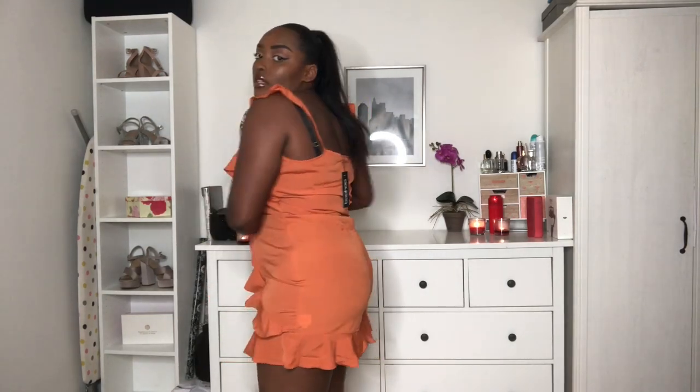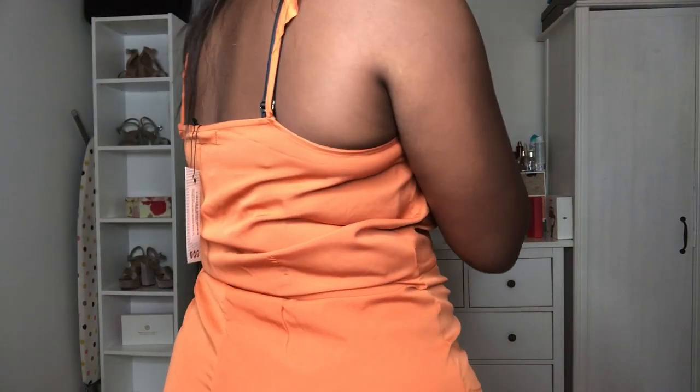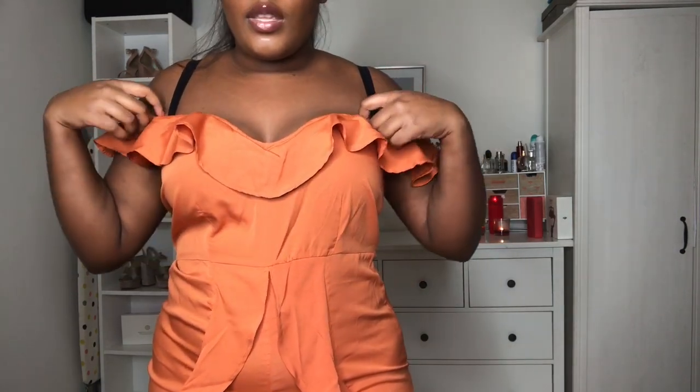So, I don't know. What do you think? The back looks okay, right? So, that's the back. And the front, let me show you. That's how I thought it was supposed to be. Then I put it like this, but it won't hold. So then I put it like this. This just looks weird. No clue.